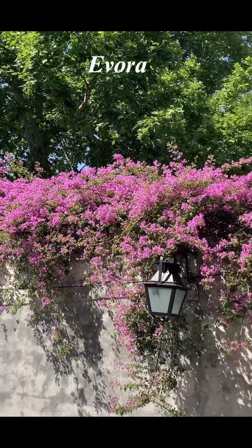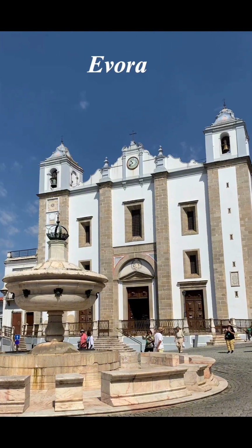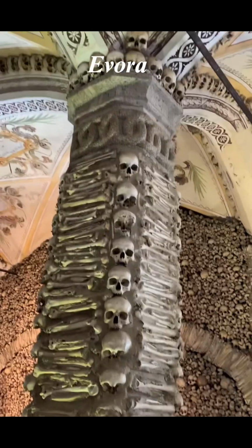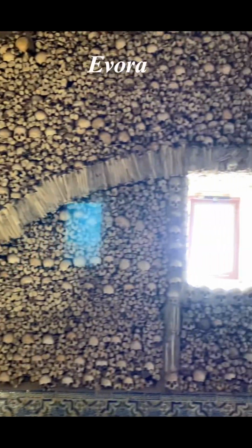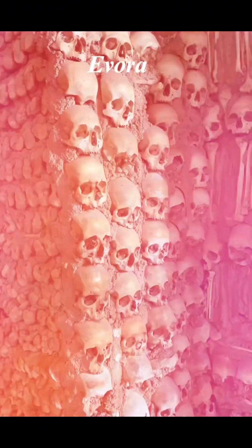The churches in Evora are beautiful, but there's definitely one that stands out from the rest. This is the Chapel of the Bones. It's believed that the skeletons of 5,000 different individuals make up the walls, halls, and foundation of this amazing, one-of-a-kind church.